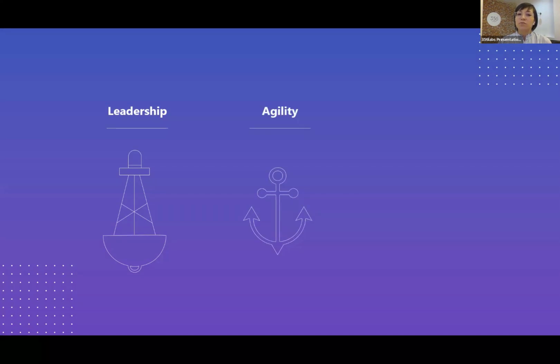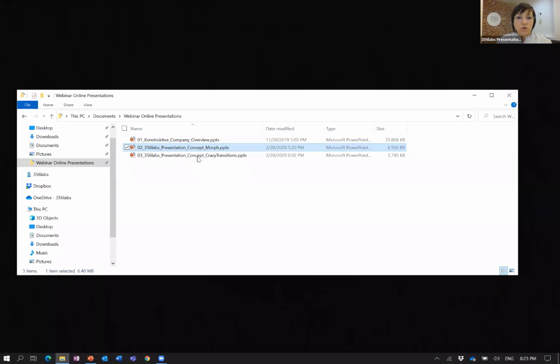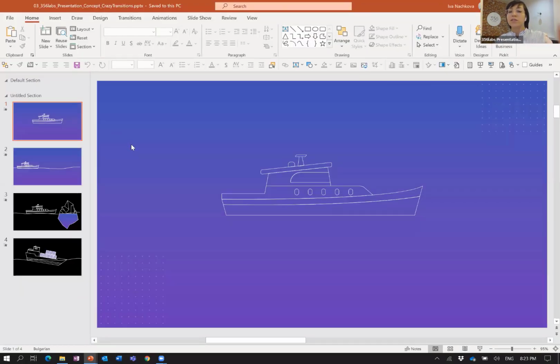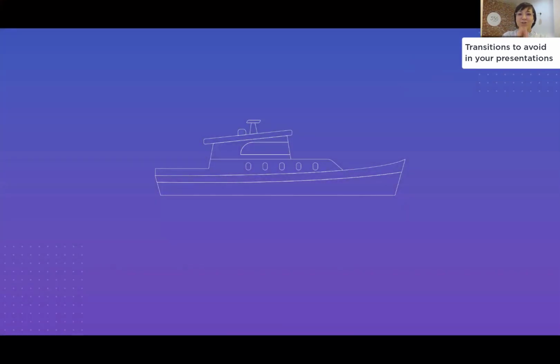So what I wanted to share here, and I'm going to go one step further, is that if that's lagging on your side, then probably it's not a great idea to use that strong transitions and animations. So let me go one step further with what I'm calling crazy transitions, because these are the transitions that you should never use, neither for a face-to-face presentation nor for an online one, because let's see what will happen.